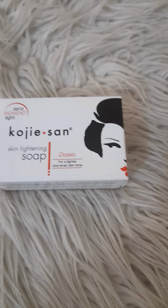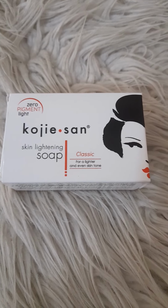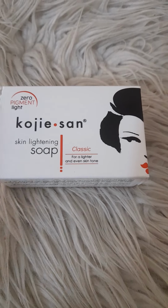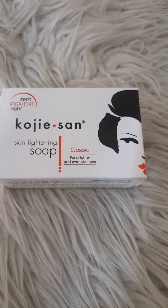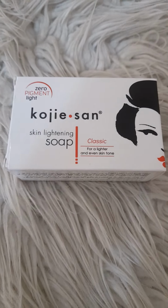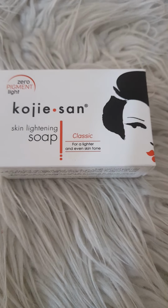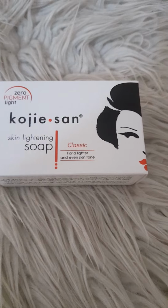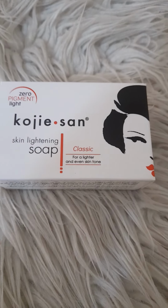So today I'm going to be doing a review of the Kojie Sand Skin Lightening Soap, and it is a very popular soap. So this is the soap I'm currently using, and it is especially good if perhaps you have hyperpigmentation or you have dark spots.